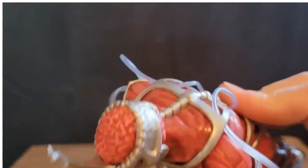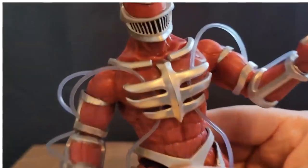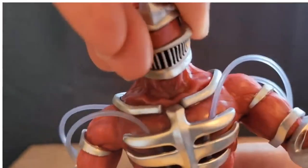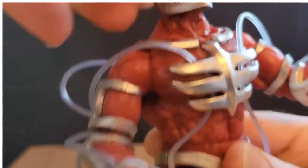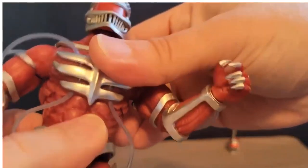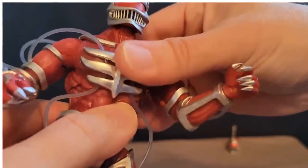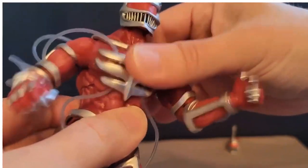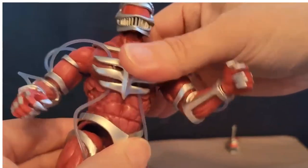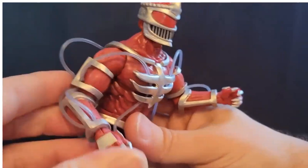The tubes are pretty cool. You just have to be careful that they don't come out of the little holes. So the head, of course, goes side to side, and it tilts back and forth, so that's kind of nice. He does have this diaphragm cut, which I wasn't sure about at first. So he does move up and down a bit, and then his waist also turns. So you have the diaphragm turn and the waist turn.